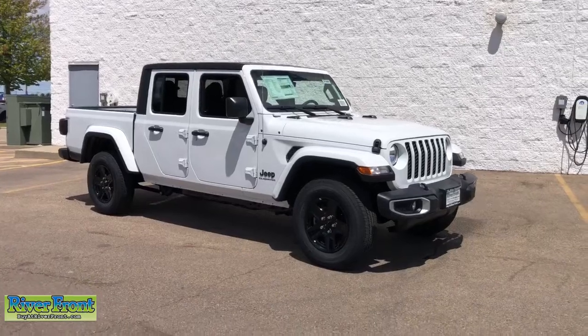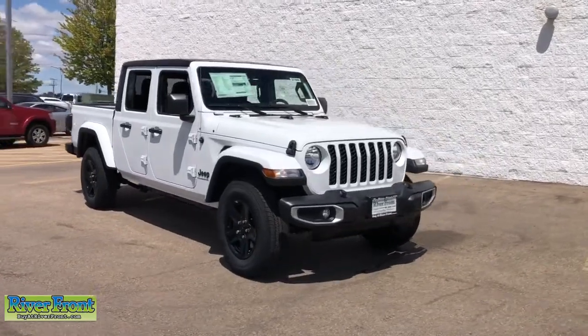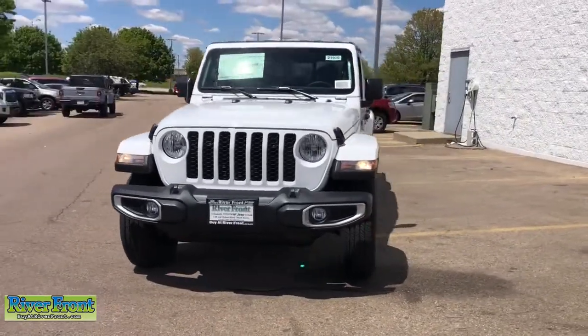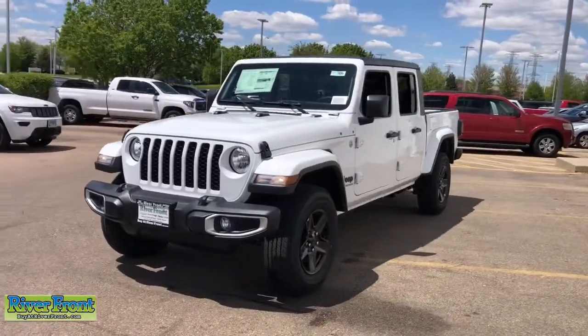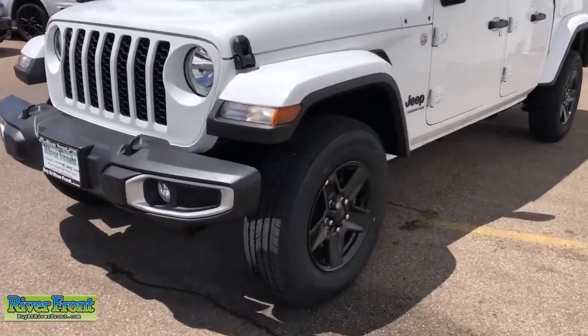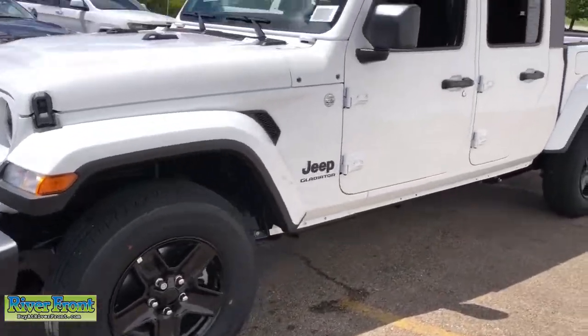Get a feel for the 2021 Jeep Gladiator. Get the features you need and the comfort and style you've been hoping for. This well-equipped vehicle is an excellent value and will help you make the most of every drive. All you need to do is relax and enjoy the ride.